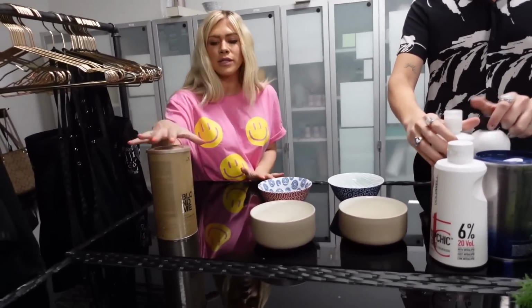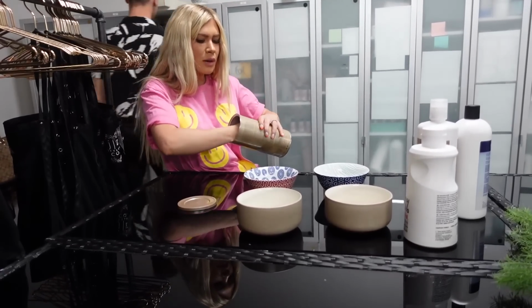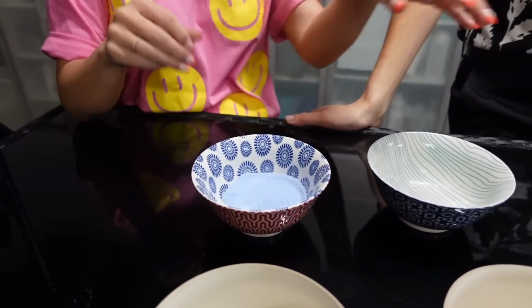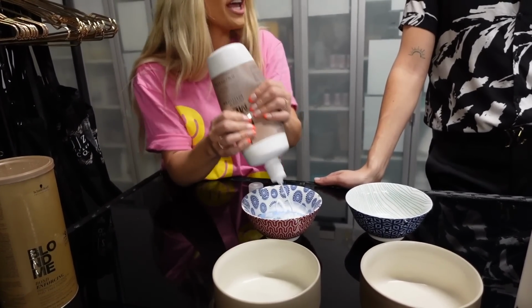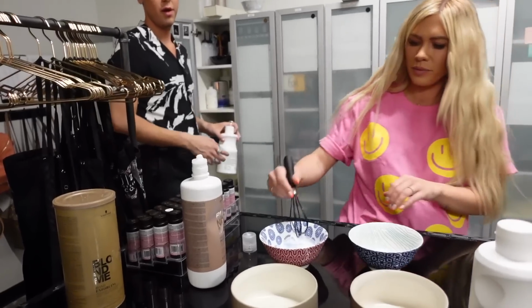So we are going to be using Blonde Me, and this is going to be for the highlights and the money piece. And we don't need that much because we're not doing a ton. This is just to add pops, but she's already blonde, so we don't need to do a whole ton there. So we're going to be doing 20 volume with the Blonde Me, and then we're going to be doing a low light with shades or Goldwell. I think low light, shades, and then paint between Goldwell. Yes.